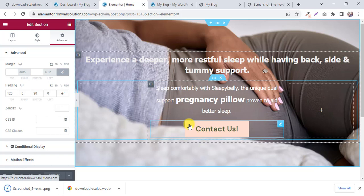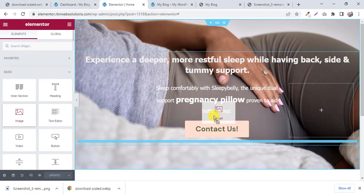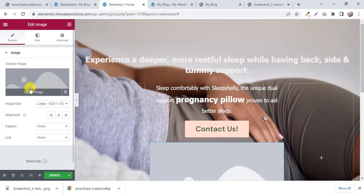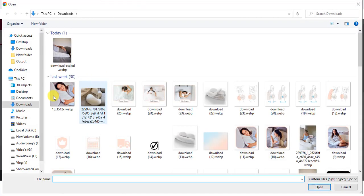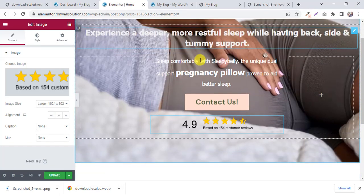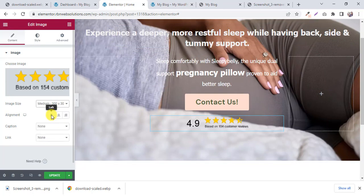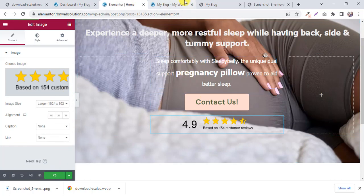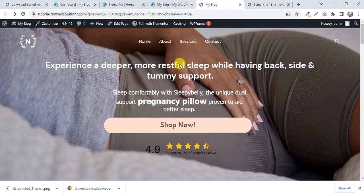And after that, if you want to put an image, again you have to click on this icon so that you can get all the options, and here you can see image options. So drag and drop here, or click on choose image and upload the image. So select files, this is our image, so open, and now insert media, and yeah, here is our image. You can change the size, suppose medium, you can easily use that, or large is okay. Update and reload, you will see this is something like that.